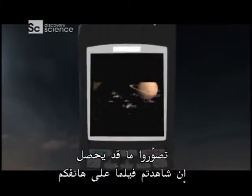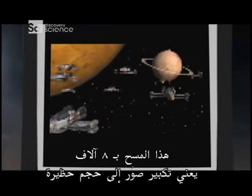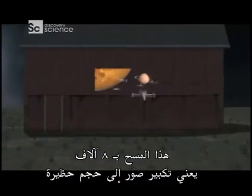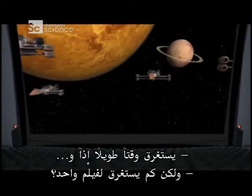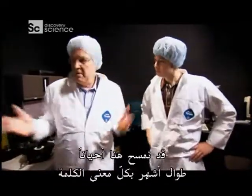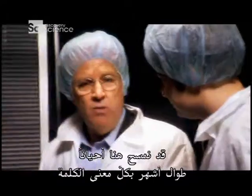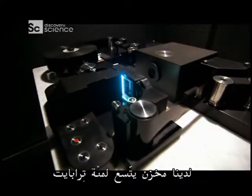Imagine what would happen if you put your nose up to a movie on your phone, a big mess of pixels. This 8K scan means you can blow up images to the size of a barn and still keep all that fine detail. So it takes a good long time. So for one movie, how long? Well, we could be scanning here literally for months sometimes. So where does it go? To a server? We have 100 terabytes of storage.